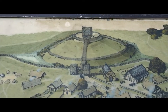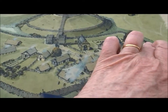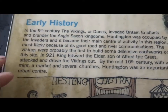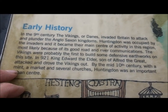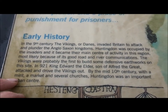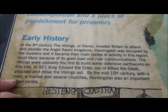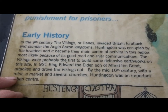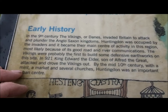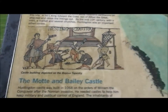See? The Mott and the Bailey. Castle building depicted. Now, I read all this on the other camera, but I don't think it saved it. You are standing in a place that has great stories to tell about the history of Huntingdon, a site of sieges and battles for power, of quiet religious contemplation, and a place of punishment for prisoners.